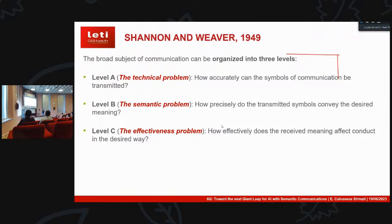And then the third level, level C, is about the effectiveness problem, where the bits that have been transmitted correctly and understood correctly help in doing something useful. Because I can send you a lot of information, and you can understand all this information, but then it's useless for what you're doing.